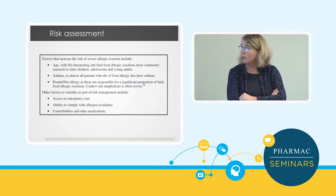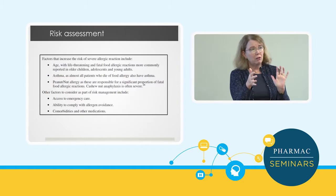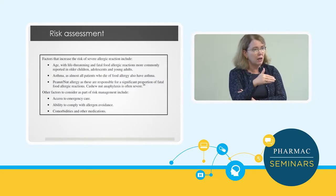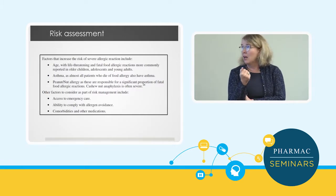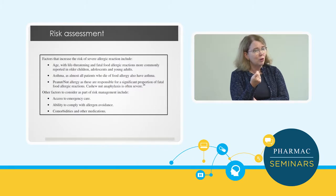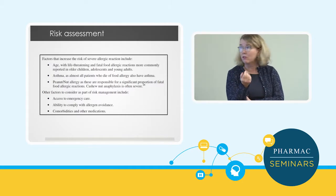Almost everybody who dies of food allergy also has asthma. There's some stuff out of the UK registry that said that of the patients where they knew the history, 50% of them had had active asthma in the week preceding their death, suggesting that maybe if you're twitchy at the time and then you have a food reaction on top of that, you get into more trouble, because it is mostly respiratory deaths. Peanut and nut are always responsible for a significant proportion, and in some ways that's actually difficult, because for families who've got anaphylaxis to cow's milk, there's not as much understanding or recognition that it can be just as severe.